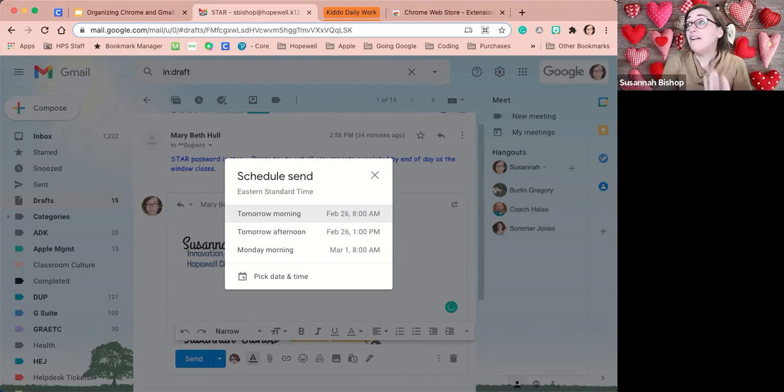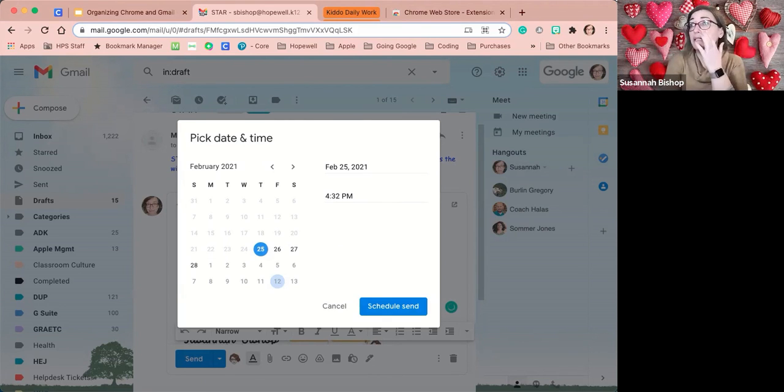It could go whenever, or you can pick a date and time to send that. You just click here, then it pops up the calendar, and you pick what day and what exact time you want that email to send, and Google will take care of it and you don't have to worry about it, which I think is super helpful. Sometimes you don't want people to know that you're working after hours. That way, if you do work after hours, it's okay, but people don't have to know you're doing it.